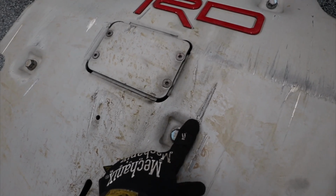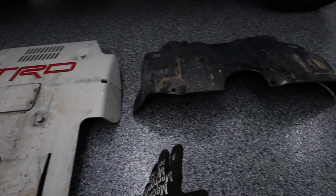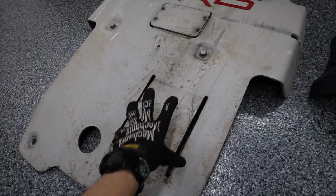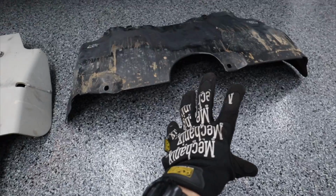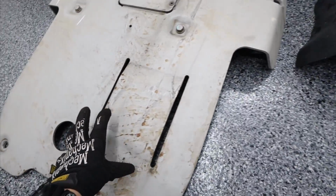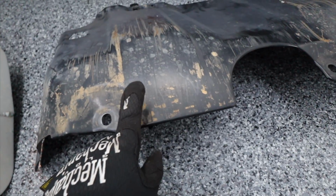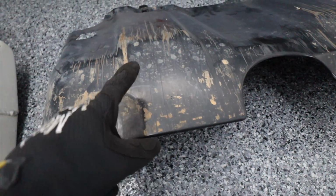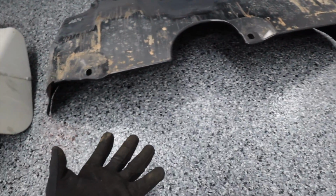Mine has definitely done its job when I've been on the trails, and what I really like to see when putting these two side by side is that this extra coverage that I'm getting here that I don't get with the stock OEM TRD off-road skid plate, I am getting use out of, so this one is totally worth it for me. And even this one that went through some light off-roading, you could see that the scratches would continue on, but there's just nothing here.